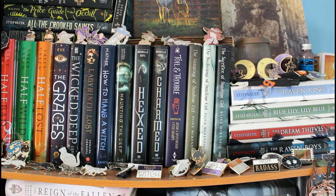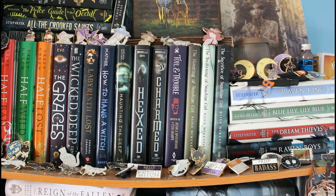But I continued buying the books because during that time of my book life, even if I didn't like a book or wasn't so sure about a book, I'd still continue to buy it in case you never know. Maybe I did like it and everyone raved about it. They were like, oh my god, it's so good. So I'm probably gonna retry again with Half Bad.